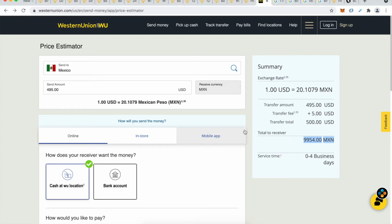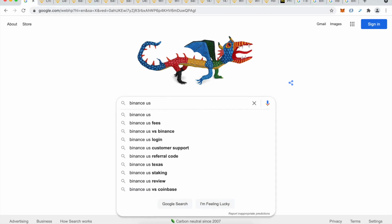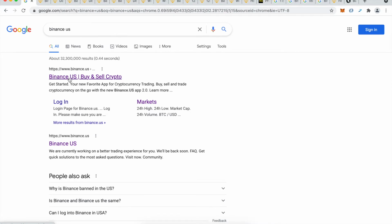All right, so to get started, the first thing that we're going to do is head over to Binance and open up an account with them. So head over to Google and type in Binance US. Make sure it's Binance US because they also have an exchange for non-US citizens. It's just called Binance. So go ahead and type it into Google, press enter. It should be the first search result.